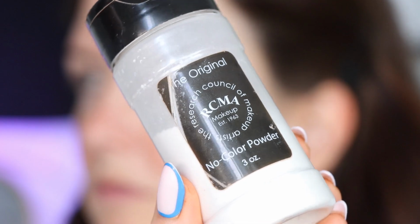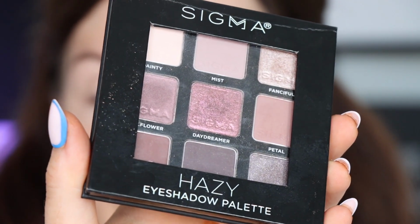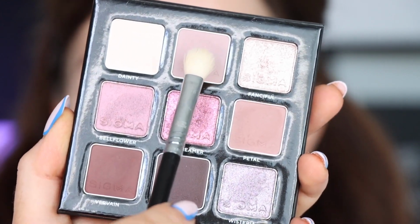And then I just set her lids using the RCMA No Color Powder. This is how I always prime my eyes and anyone else's eyes for eyeshadow. And for my palette today, I used the Sigma Hazy palette. And I started with the shade Mist on a Sigma E25, and I blended that throughout her entire crease as a nice little transition shade.